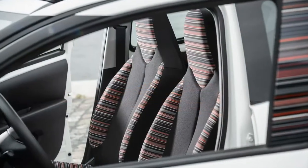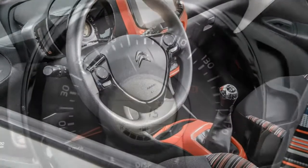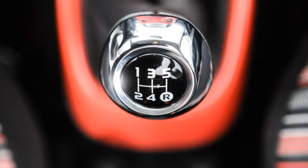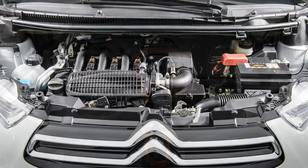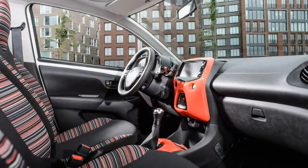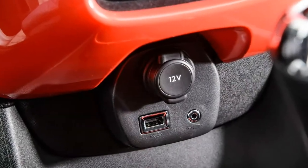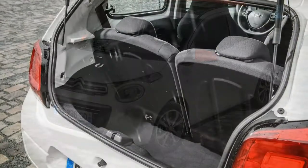Citroen C1, petrol engines only. Buyers of the C1 have a choice of two petrol engines. Both have 3 cylinders and are either 1.0 or 1.2 liters in size. The former develops 70 horsepower. Although the C1 weighs under 1,000 kilograms and still manages to feel sprightly enough, the 13-second 0 to 62 miles per hour time means those on a quest for speed would do well to look elsewhere.